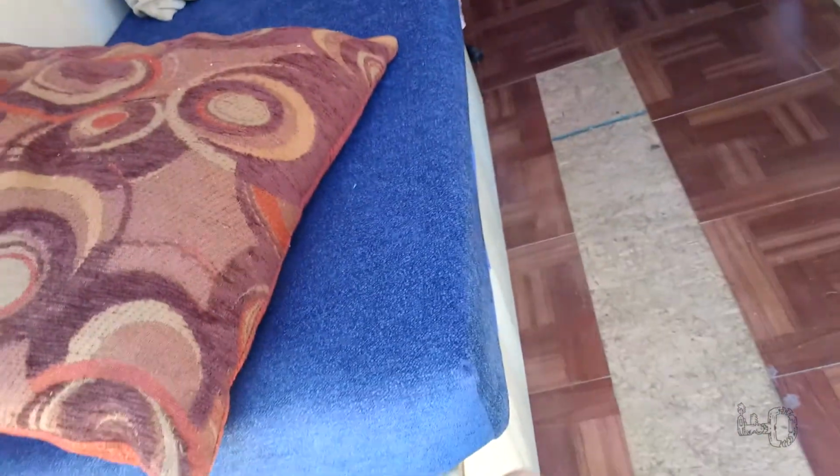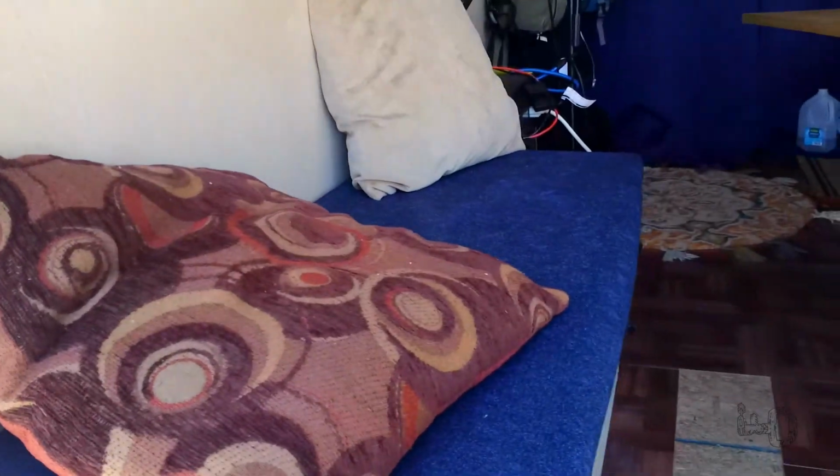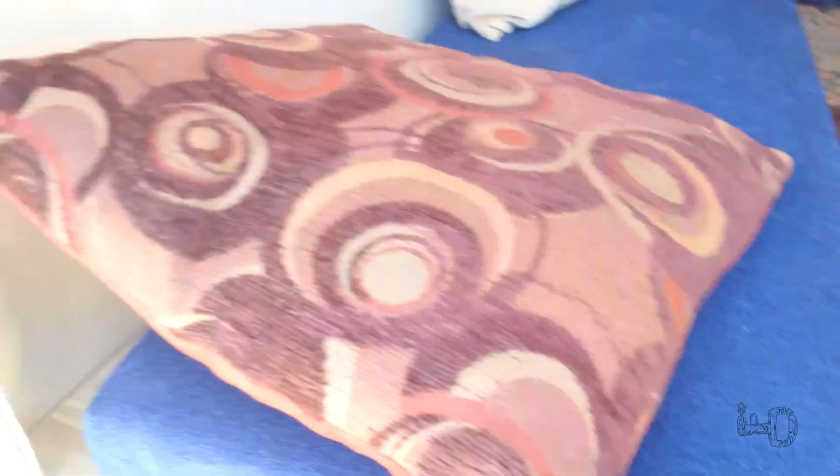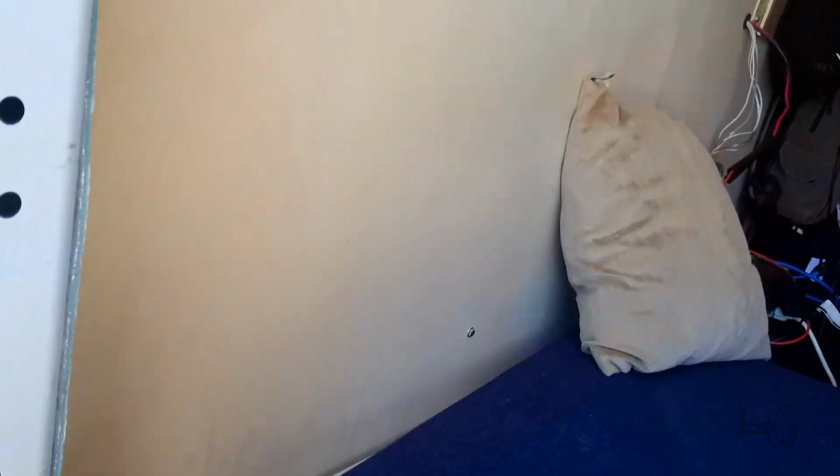Sticking with back here, we have over the wheel wells these bench seats, but they also double as storage. Right now we have to remove the cushion to open it up. I don't want to go too much into what's in there, but eventually I'd like to get it to a spot. I think we're going to bump them out further. I think we'll still have to remove this cushion, but you can see the foam back there.